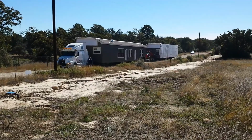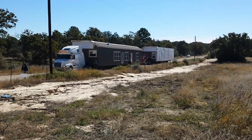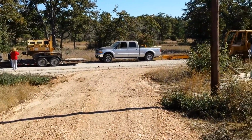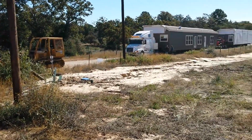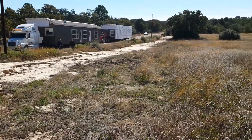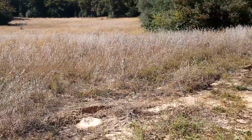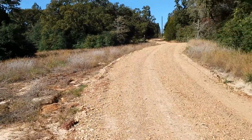So now they're here, they're going to set it on the foundation, and this is going to be a lot of fun because they couldn't come through the front gate. There's just not enough room to turn with the utility poles. So they're going to come across this sandy field with those heavy two halves of the house. And this is going to be a real chore.